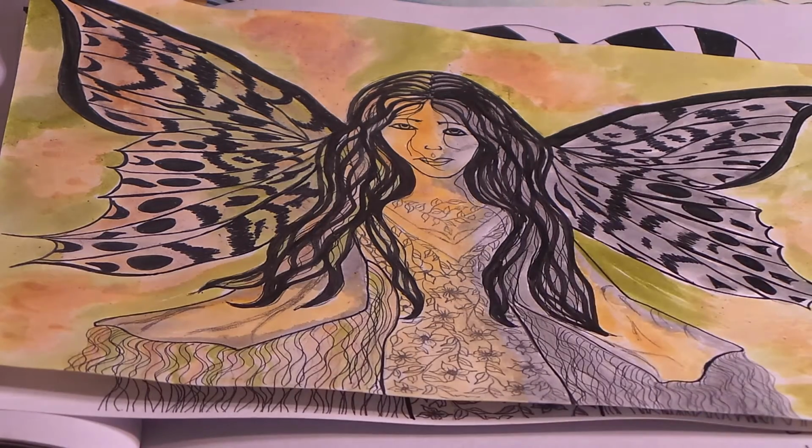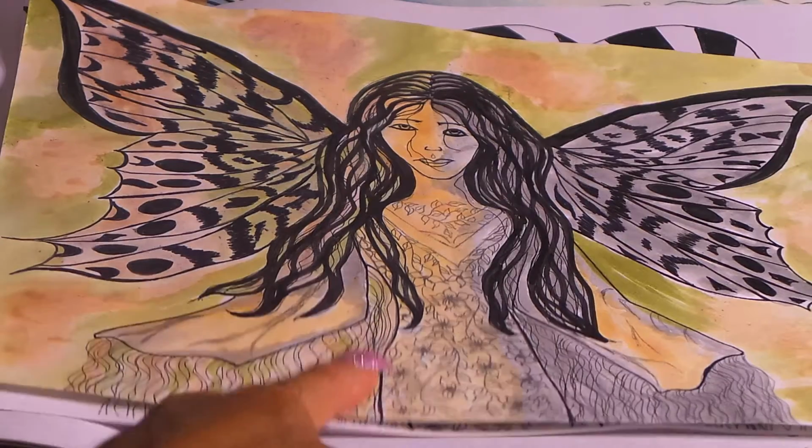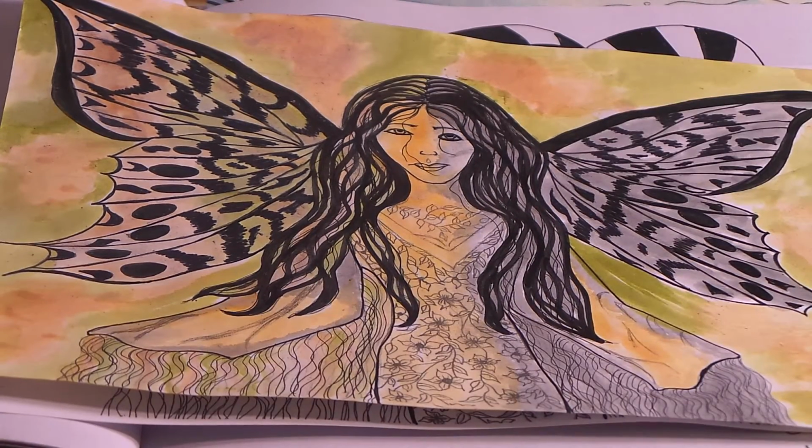Okay, so this is Inktober day 5. I did this lady, which I think turned out really cool.